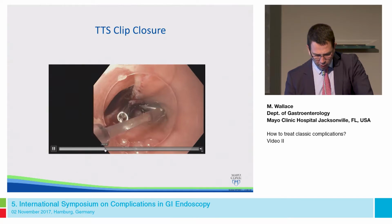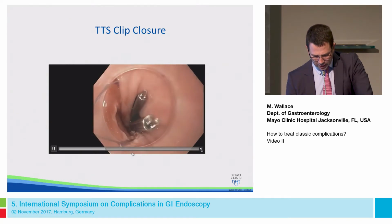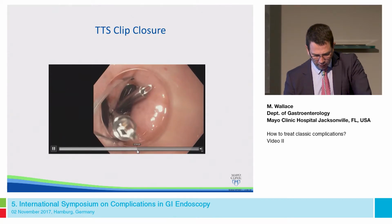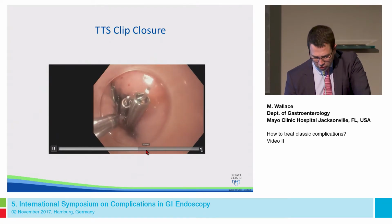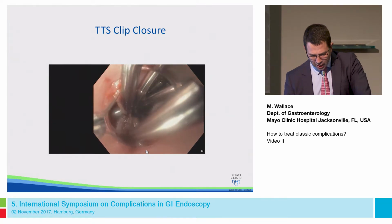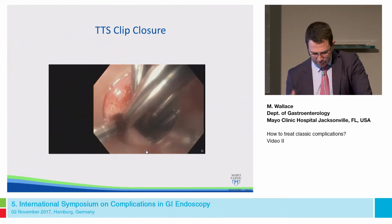Fortunately, we were able to eventually extend that closure up to the very proximal end here. We still have a little bit of a gaping hole. This took about an hour to fully close. And we just continue with multiple clips here. And you use as many clips as you need to stack. One other method that some have tried is to then use an endo loop, a detachable loop, and then put the endo loop around these clips and pinch them all together.